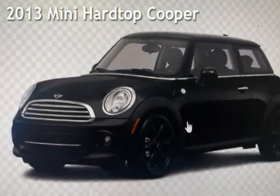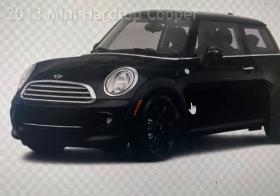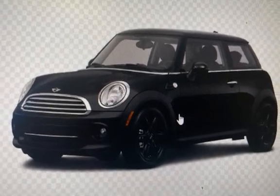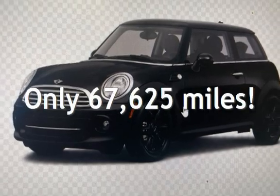Presenting a pre-owned 2013 Mini. This two-door hatchback has a 4-cylinder, 1.6-liter i4 engine, with front-wheel drive, and a 6-speed manual transmission. This Mini has less than 68,000 miles on the odometer.